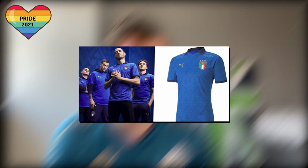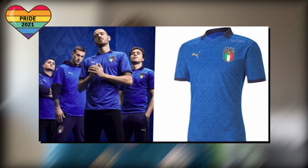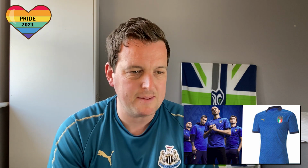So Italy's kit, made by Puma, looks really nice, a good strong badge on it, and I really like the pattern that they've got here. It's kind of like a Roman mosaic almost type vibe going on, which I really like. I really like their dark collar and the trim on the arm, which is dark blue as well. That kind of just sets it off nicely. Really nice design by Puma, this one.